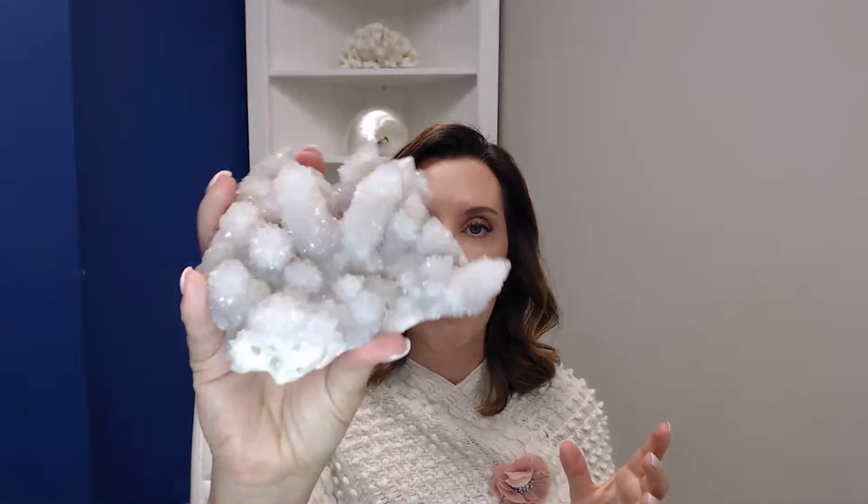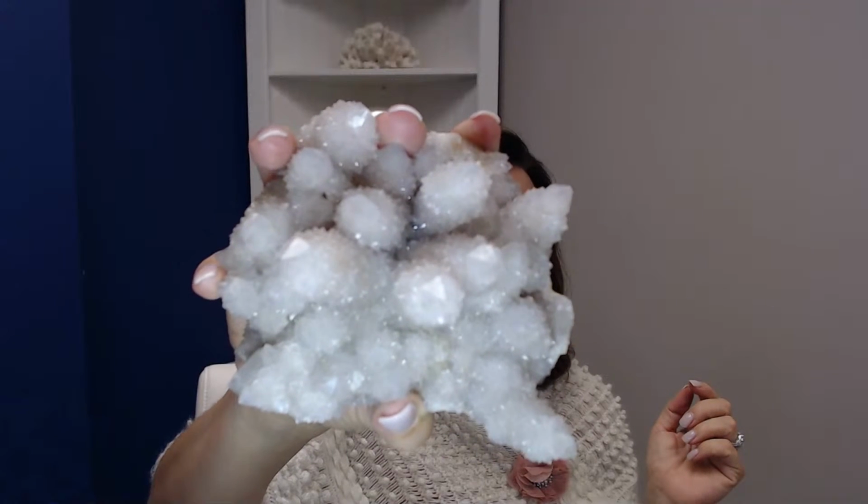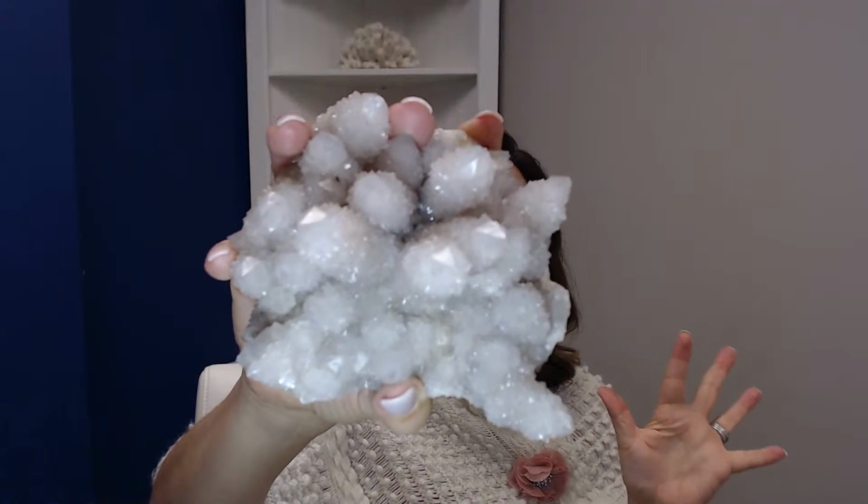Okay, my next one. Ooh, I love this one. This one's so fun. So obviously, if you don't know me, I'm kind of a glitter person, right? So this is why I just love this. This is called Spirit Quartz, but in particular, it's Amethyst Spirit Quartz. I'm going to show you this one right here. So that's what this one is right here. And I love this.